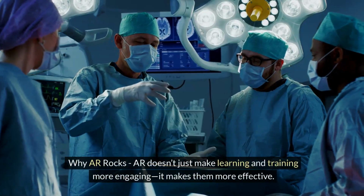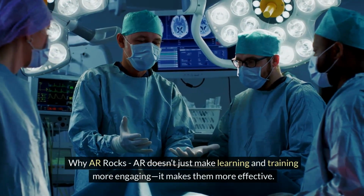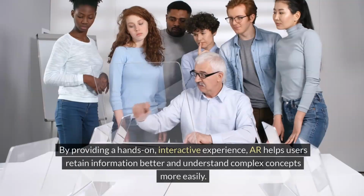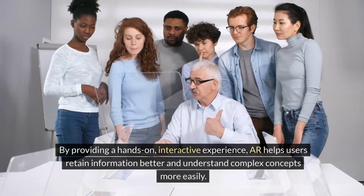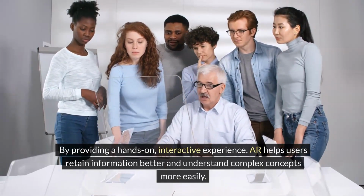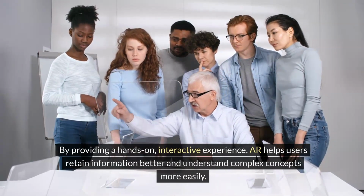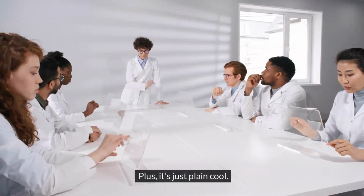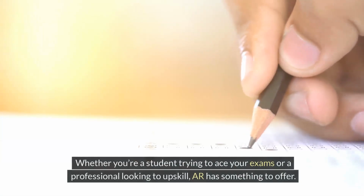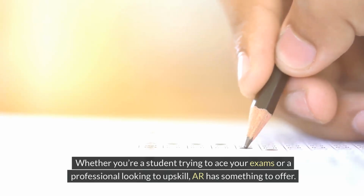Why AR rocks? AR doesn't just make learning and training more engaging, it makes them more effective. By providing a hands-on, interactive experience, augmented reality helps users retain information better and understand complex concepts more easily. Plus, it's just plain cool. Whether you're a student trying to ace your exams or a professional looking to upskill, AR has something to offer.